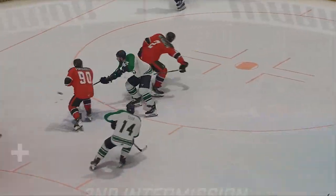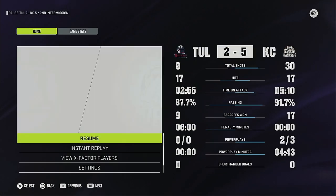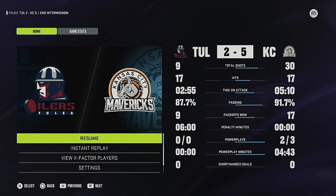Fun night in the barn as we bring an end to period number two, and there's still 20 more minutes of action to go here in regulation. Third period. Don't go anywhere.